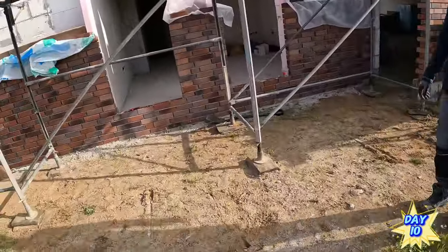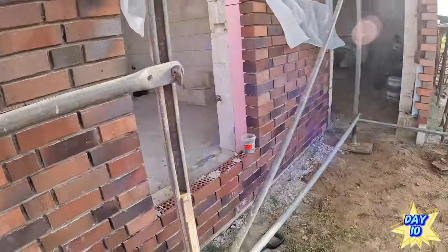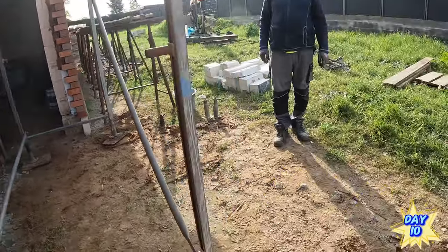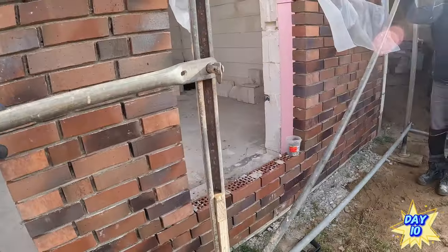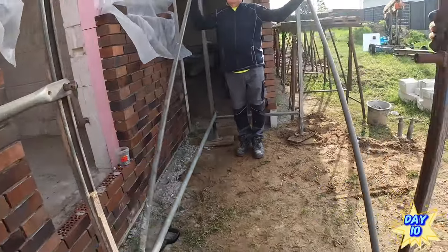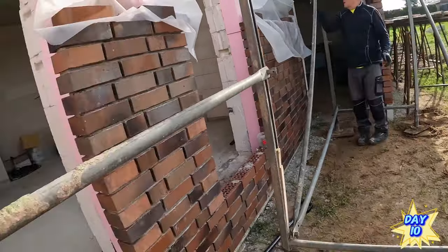For here. I didn't understand you. This pallet here. For that, so that he can put the mix or... Here, one here, one here.